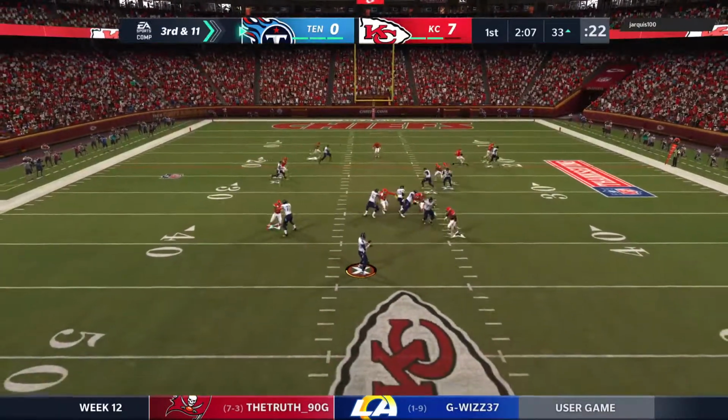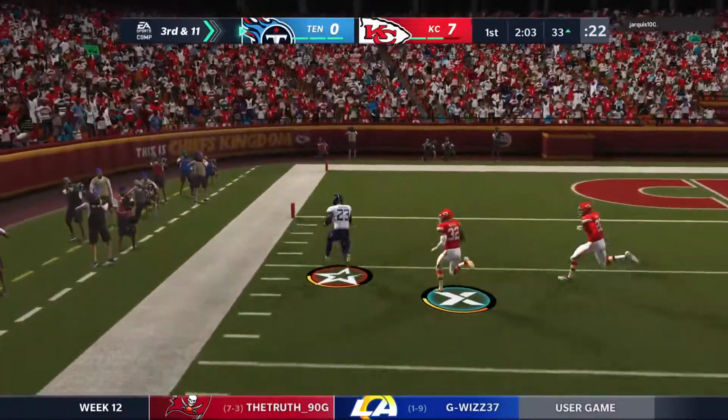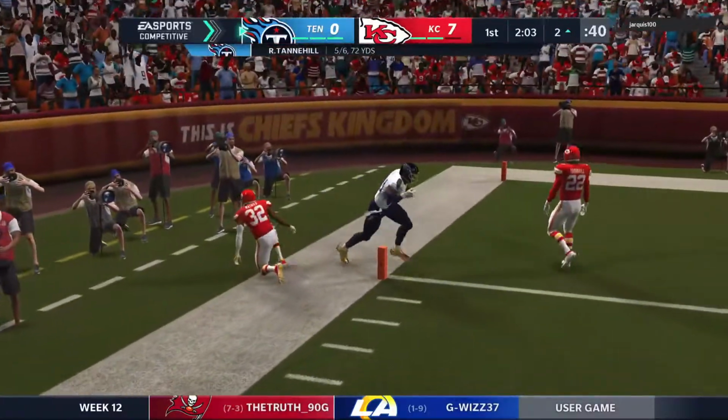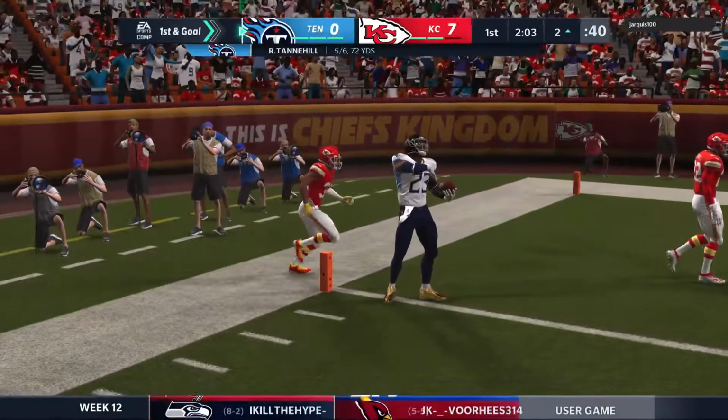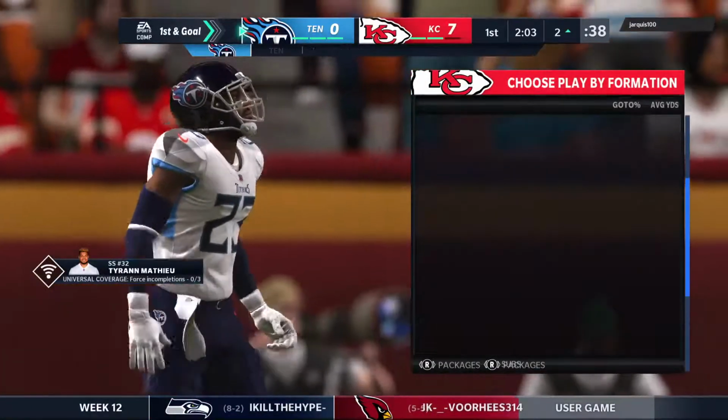Throwing on 3rd down, Tannehill. He's got a 1st down and much more inside the 20. And all the way to the 2-yard line there before crossing over out of bounds. They're able to convert on 3rd down, and that sets up a 1st and goal.